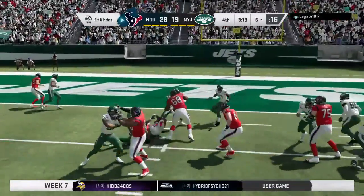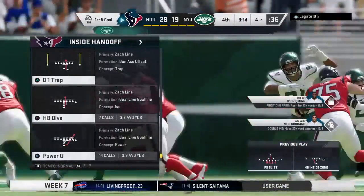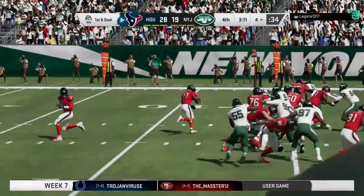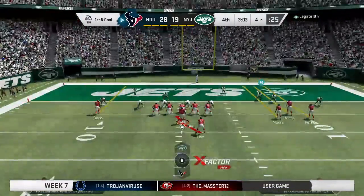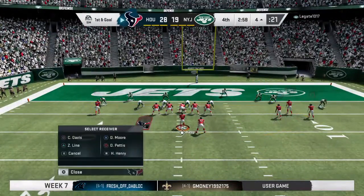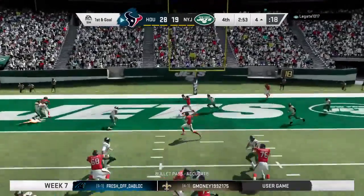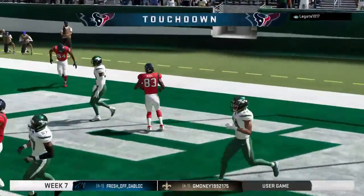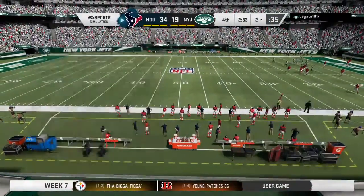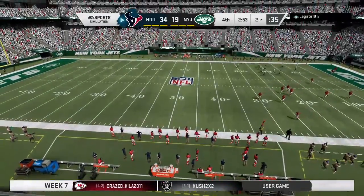They'll try and run for it with Jones. And he's able to pick up the first before he's brought down inside the 5 at the 4. They only got 2, but that was enough as they'll convert to make it first and goal. Operating from the gun, King. And that is caught. Touchdown, Texans. David Moore, his third touchdown now on the year. And the Texans push further out in front.